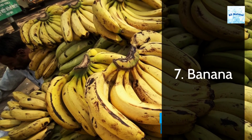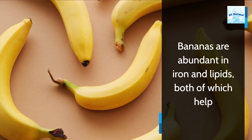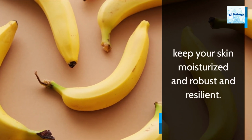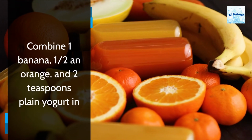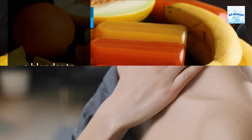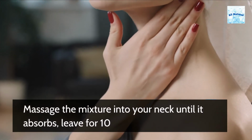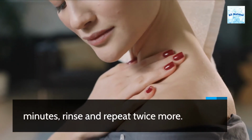7. Banana. Bananas are abundant in iron and lipids, both of which help keep your skin moisturized and robust and resilient. Combine 1 banana, half an orange, and 2 teaspoons plain yogurt in a blender to make a mask. Massage the mixture into your neck until it absorbs, leave for 10 minutes, rinse and repeat twice more.